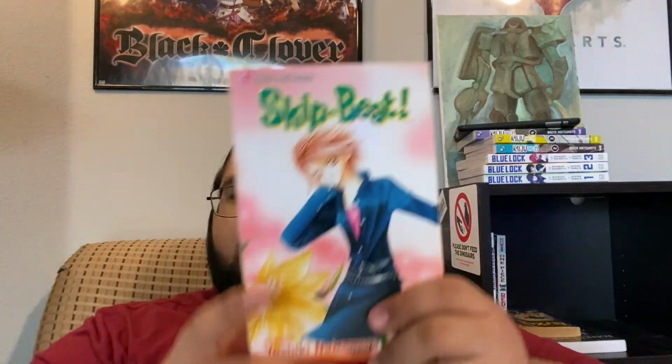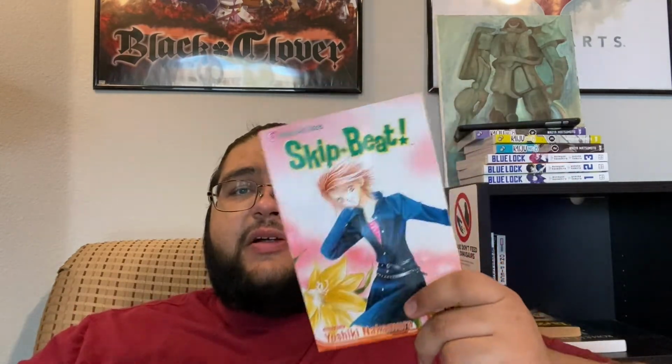Then we have Skip Beat. I'm pretty sure there are 3-in-1s of this, so I'd rather buy that. But also, again, I liked this shoujo when I read it, but it's something that I haven't really thought about in a while since I read it, so there's no real reason for me to keep it because it obviously does not impact me beyond the first read. So I'm going to get rid of it. And if I ever get around to it again, I'll probably go with the 3-in-1 version.